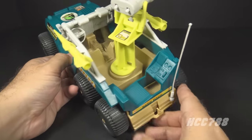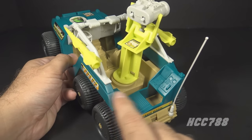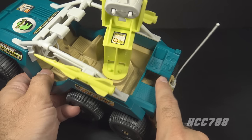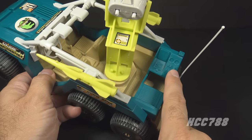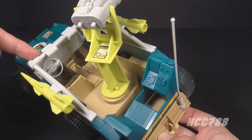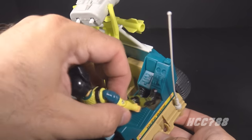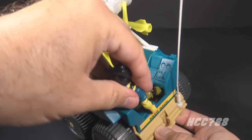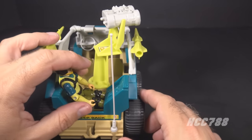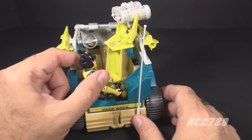In the back, there is this side-facing seat. It is molded in the teal color of the top half of the vehicle. It seats one action figure, and it faces this computer control panel. That means you can hold a total of four action figures in this vehicle, two in the front, one on the turret, and one in the back. You can place a figure in there, and he should fit pretty securely, but not quite as securely as inside the cab. But you can hook his legs under that computer panel, and he shouldn't fall out very easily.